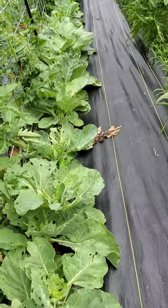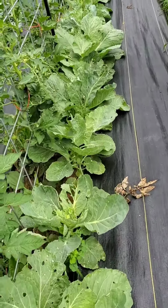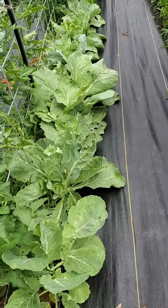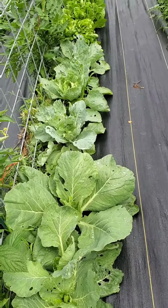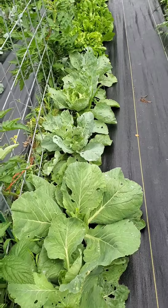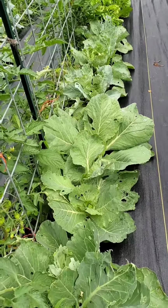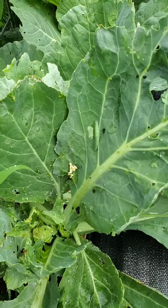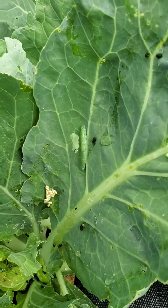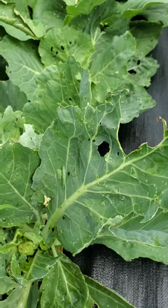So our cabbages, the worms and the flea beetles have been taking a toll on them. So I'm coming out pretty much daily, at least once, if not twice a day, picking off these little guys. He's not my friend. He's going to go in a bottle here shortly.